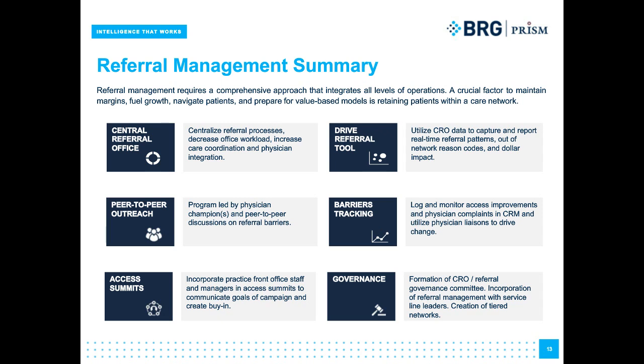We mentioned the peer-to-peer outreach. There has to be ownership. We bring the physicians into the front. We don't design it and then ask for a physician champion at the end. And I can't say enough about the access summits.